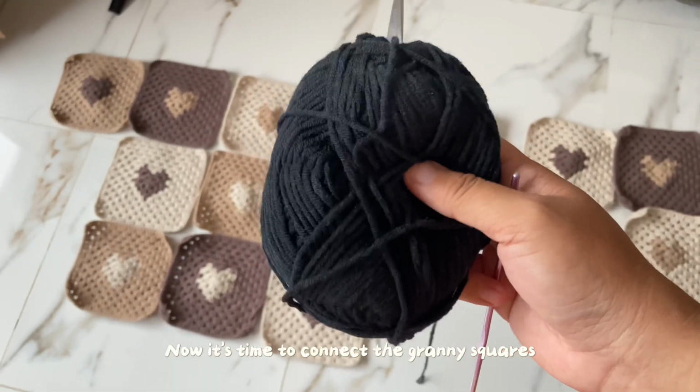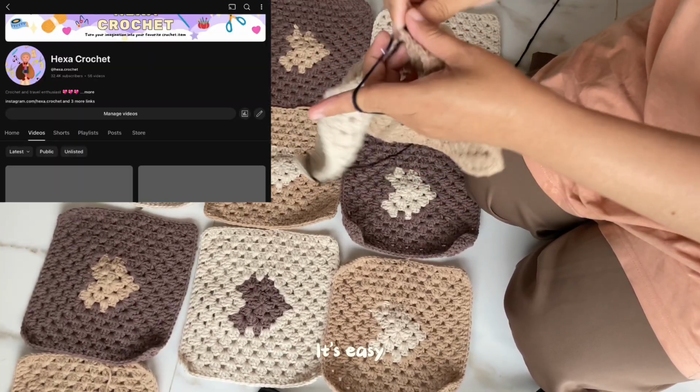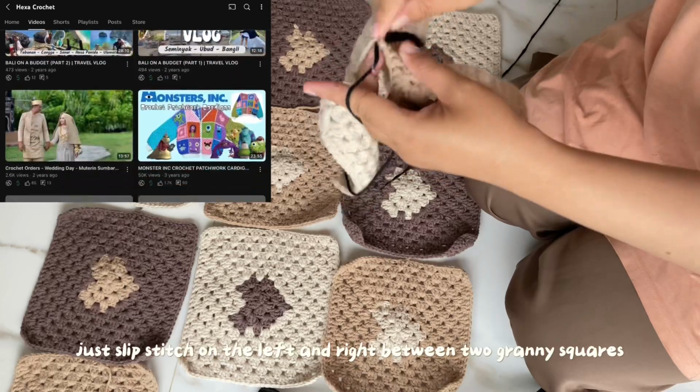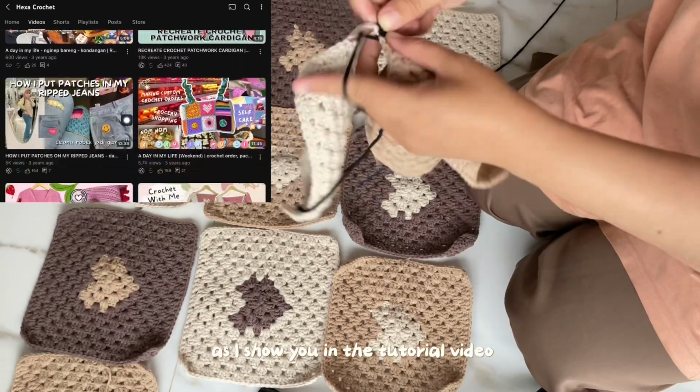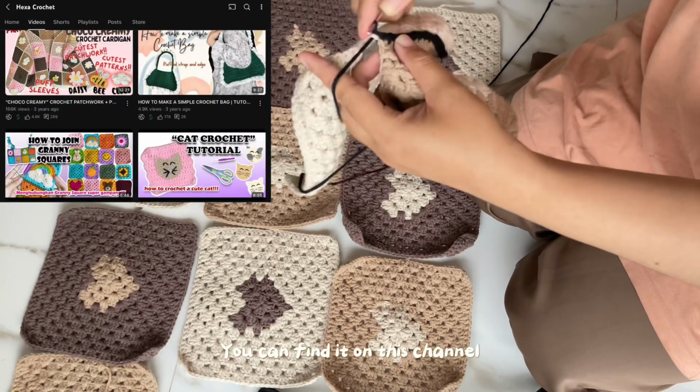Now it's time to connect the granny squares. I'm using black yarn. It's easy, just slip stitch on the left and right between 2 granny squares, as I show you in the tutorial video. It has been around for a long time. You can find it on this channel.